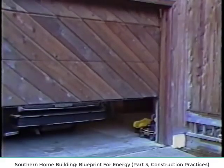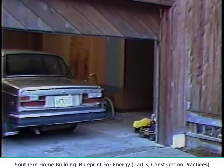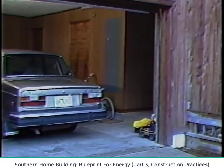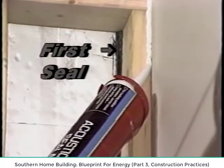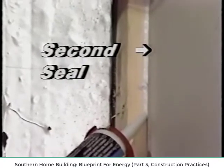Another potential area for air leakage is the wall between the garage and the conditioned living space of the home. This garage partition wall should also be sealed. Create an airtight bridge between the foam sheathing of the exposed wall and the dry wall of the garage partition. This is done by sealing the foam sheathing to the wood nailer for the dry wall. Then seal the nailer to the dry wall.